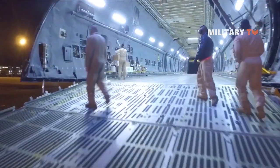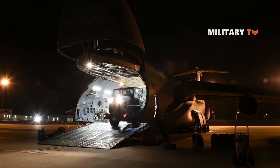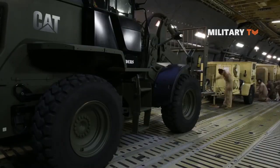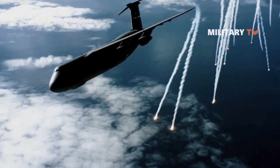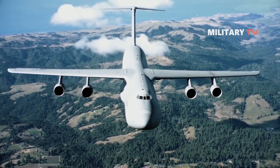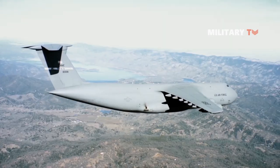The C-5 Galaxy, as the Air Force's largest and foremost strategic airlifter, can transport more cargo across long distances than any other aircraft. It's known that the C-5 can transport twice as much cargo as any other airlifter, with a payload of 6 mine-resistant ambush-protected vehicles, or MRAPs, or up to 5 helicopters.